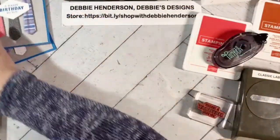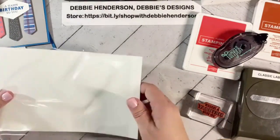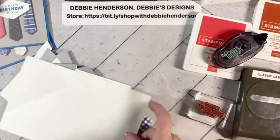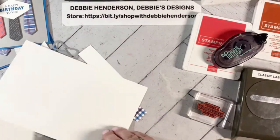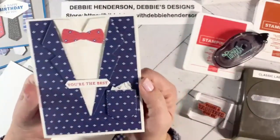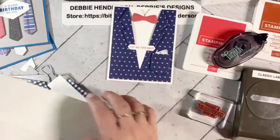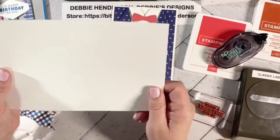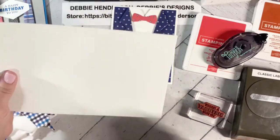Now let me dig out card number 2. Now this one uses quite a lot of die cuts, but I cut everything ahead of time. This time I'll show you the card first so I can explain as I go. Look at this, isn't this cool? We got the little suit jacket. So the card base is thick Whisper White, 8.5 by 5.5, scored at 4 1/4.